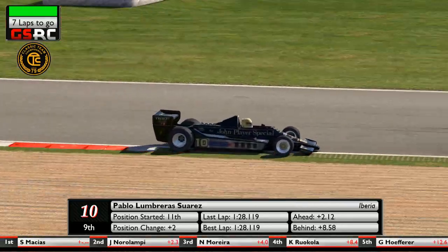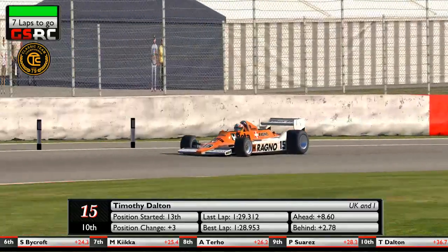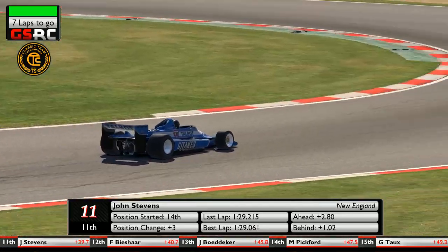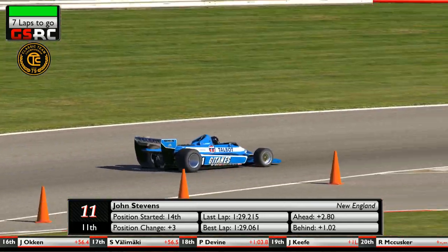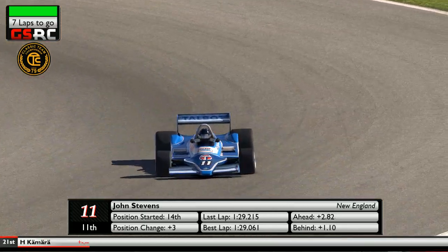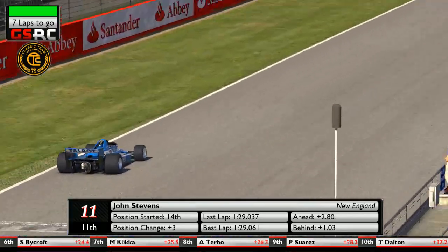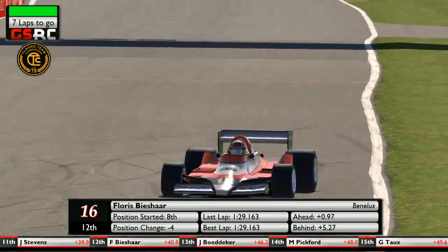You go back to 10th, and that's another 8.5, almost 9 seconds back to Timothy Dalton, who rounds out our top 10 right now. Dalton, of course, been mixing it up quite a bit. We've talked about him here, Joe, but still finds himself in the top 10, and that is a positive run for him so far. Behind him, just outside of that top 10, is John Stevens, but he qualified in 14th, so he has managed to gain positions. Interestingly, his practice time put him at 11th, and he's driving car number 11, so he must like this number.